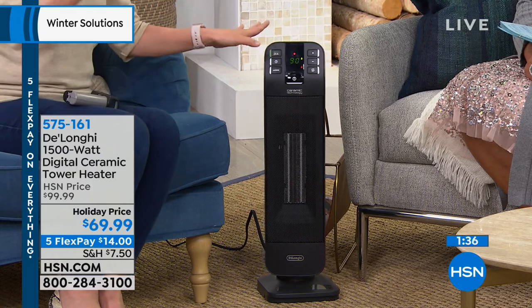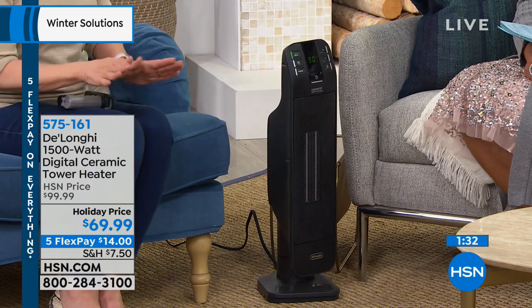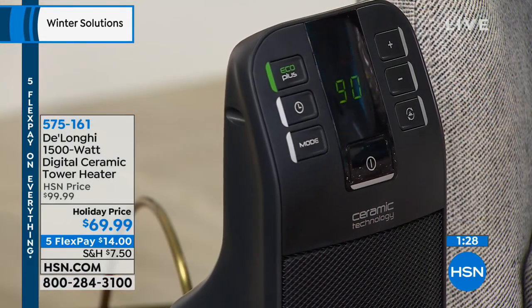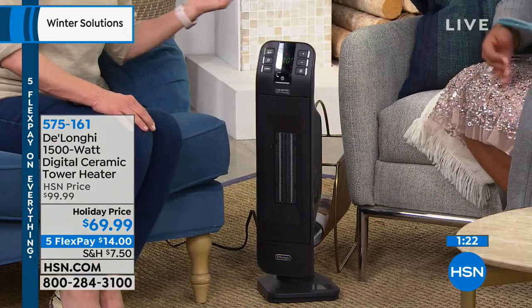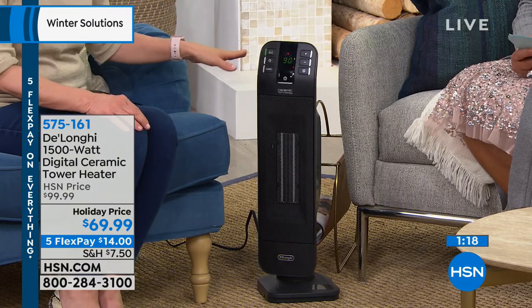And we have three on, and it's whisper quiet. Oh, I like that you pointed that out, because sometimes when it's powerful and 1500 watt, that's the most powerful, it can be quite loud. Yes, and we have it on high too, and you're able to carry on a conversation. You can put it in your TV room or the bedroom. You don't have to worry about it waking you up.